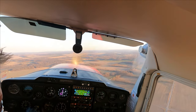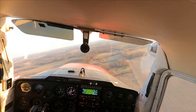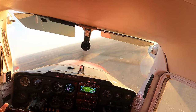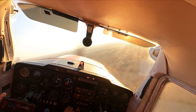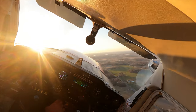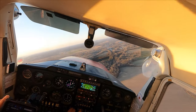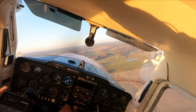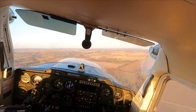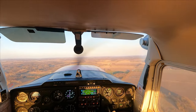Alright, here it comes. Right rudder, it's in front of me, so nose down. Alright, keep the right rudder pressure, we're on it, so that's looking good. Right rudder. Alright, this is looking good. Alright, cool. Alright, those were good. We'll get back up to 3,000 or 2,500 and do some steep turns.